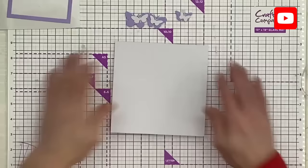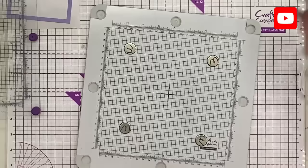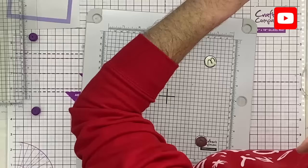And then we can get on with the glitter layer. Now for this one, when it comes to my quick dry, I'm going to use the pale fig. So I'm going to lean over and go into pale fig.